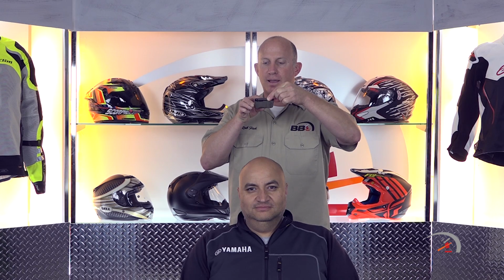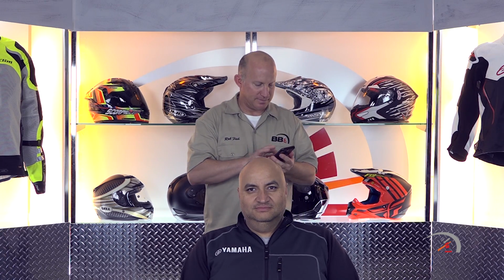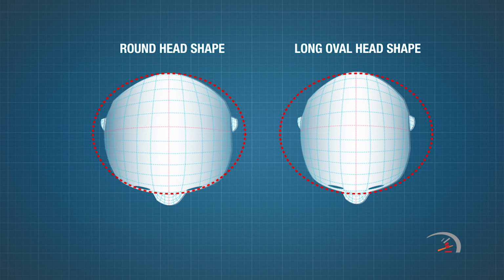The simplest way to do this is to take your cell phone and snap a photo of yourself from directly overhead. Then compare the shape of your head with the diagrams you see here. If you have long hair, you can put a headband over it and do the same thing. Now, we know doing this is a little subjective, because instead of being a strict measurement like size is, you'll have to use a little guesstimation in this one.